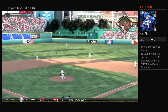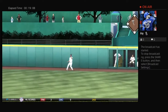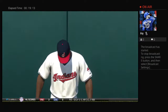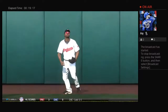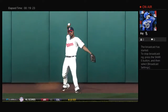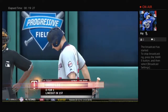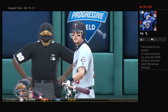Now he takes something off there as this is skied out to fairly deep center field. Bourne is back to the track as he takes it for out number 2. Boy, I thought at first that this was going to be a tougher play than it wound up being. You can see him turn and run straight back towards the wall here in center field, but he gets back there in plenty of time to make the play. David Lee will try it once more. He lined out to start the ball game.